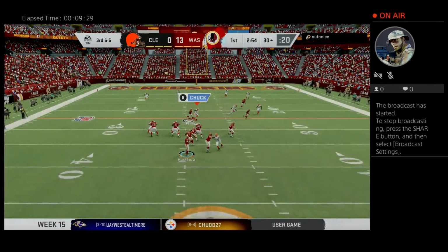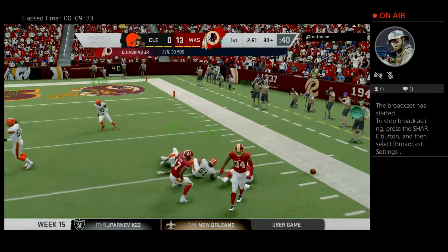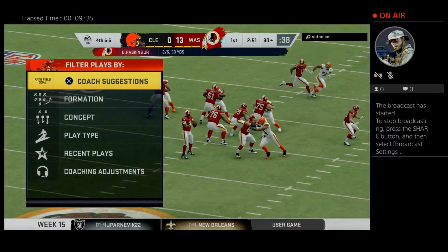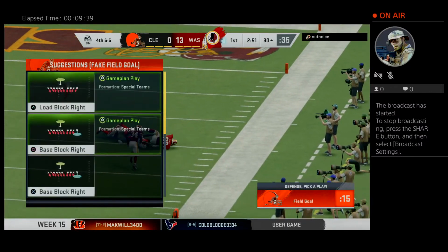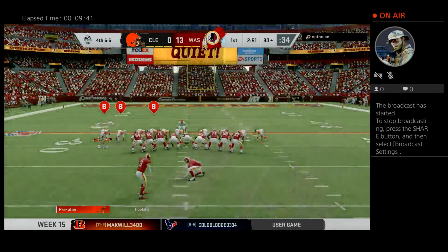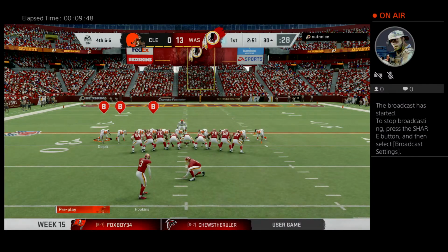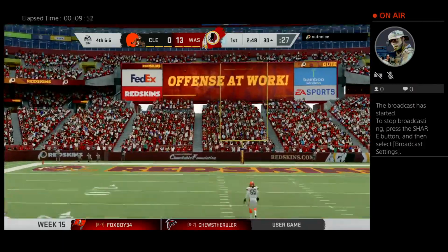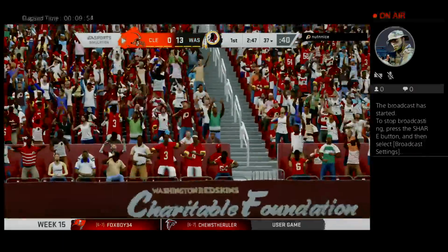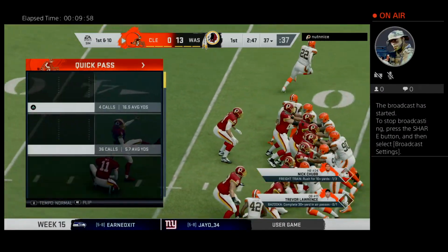Now Haskins. And the throw there going to be incomplete. They had enough yards for the first down, but a clutch hit right there defensively jars it free. No first down. Dustin Hopkins on for the field goal. A 47-yard attempt. And Hopkins' kick is no good. It's wide to the left. And this score will stay right where it is.